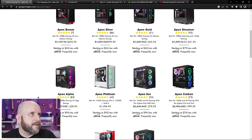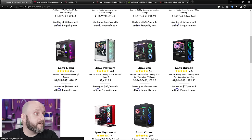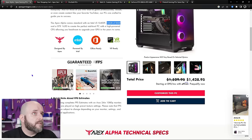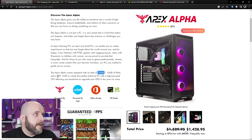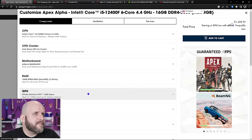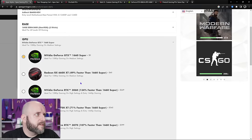Okay, so let's move on. And let's take a look at the Alpha. Let's take a look at the Apex Alpha. Wow, that's two power words right there if I ever saw them. Look at this, starting with 16 gigs of RAM. Wait, this is $1,428 with a 12400F and a GTX 1650. Okay, why does it say GTX 1650, then it says a 1660 Super?